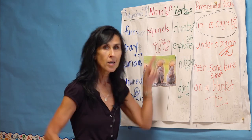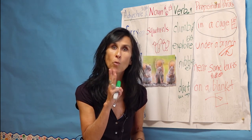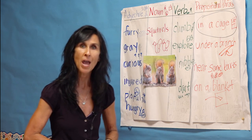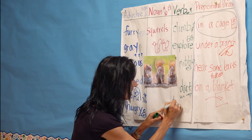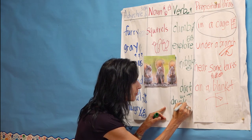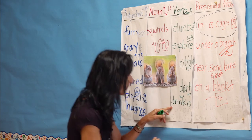Squirrels can... there was a dish and it had water in it. The squirrels ran right up to it and the squirrels can drink. Say it and do it, drink. Here's their little cup of water.